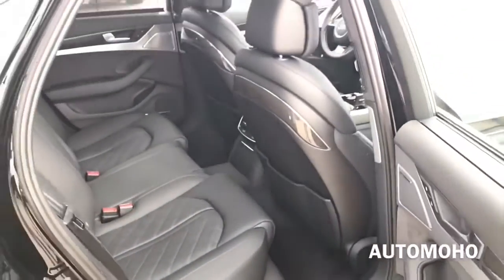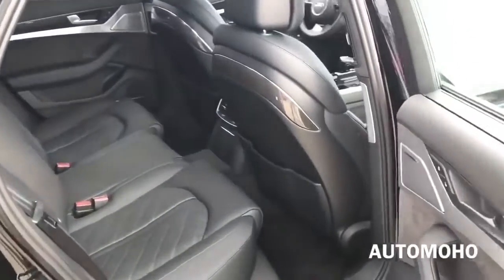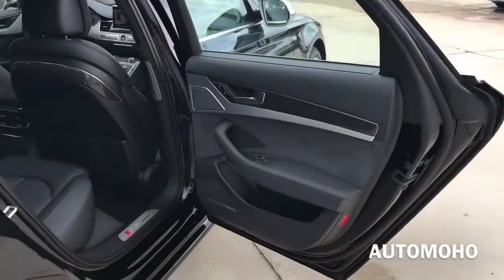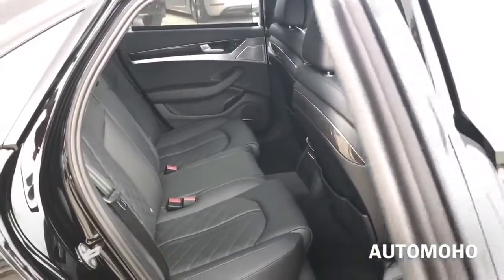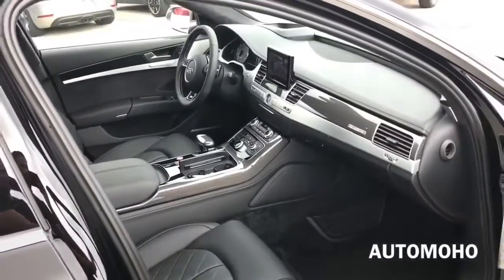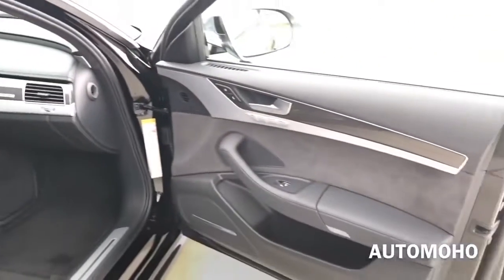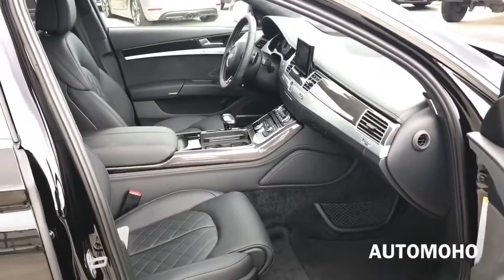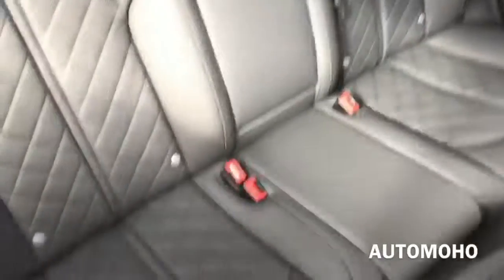So overall, the 2017 Audi S8 Plus is a high-performance luxury full-size vehicle with seating for 5 passengers. Rear seating are quite generous with 38.1 inches in headroom, 38.7 inches in legroom, and 57.8 inches in shoulder room. The front cabin are also very spacious, with great upholstery material and nicely carbon fiber trims and silver aluminum trims all around. And here's another look to the rear seat.